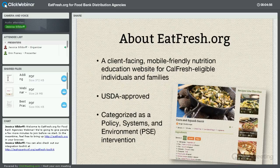For those of you who are new to eatfresh.org, I'll give a brief intro into the website. eatfresh.org was created specifically for the CalFresh population by San Francisco Human Services Agency and Leah's Pantry. After about a year of development, it was launched on September 30th, 2013. It has USDA approved content, and we make sure to update the site with new information on a regular basis.